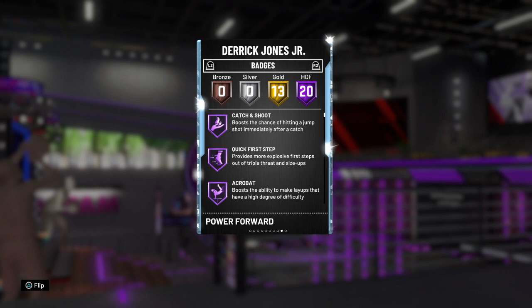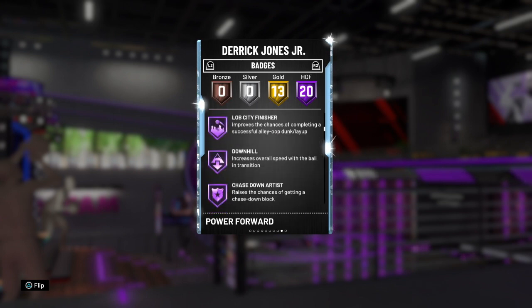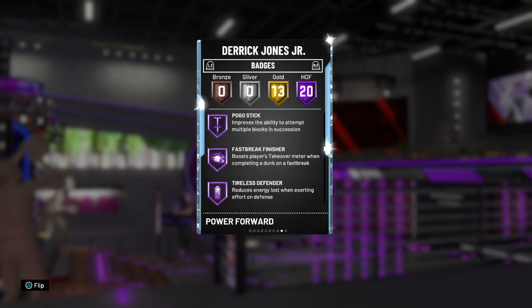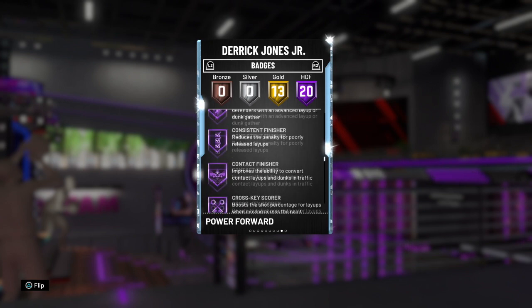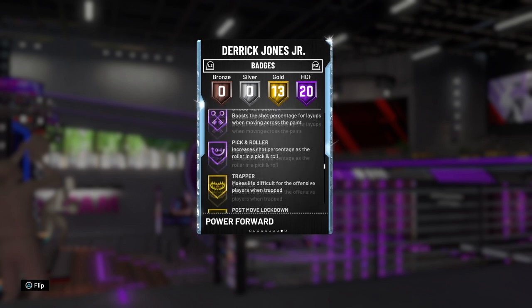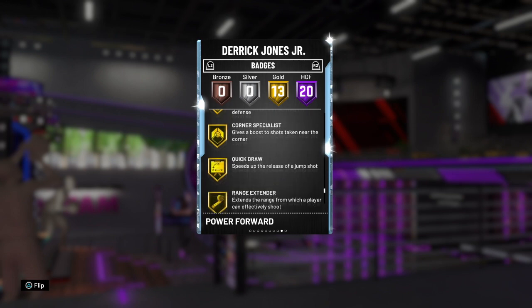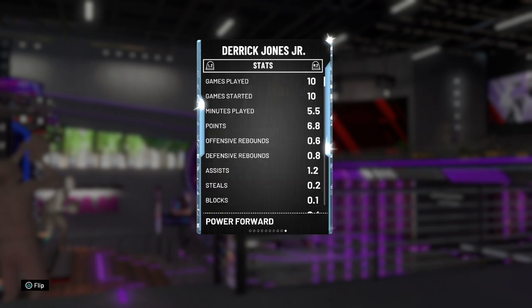He has 20 Hall of Fame badges. You can see catch and shoot, quick first step, acrobat, relentless finisher, putback boss, lob city finisher, downhill, chase down blocker, slippery finisher, showtime, giant slayer, pogo stick, fast break finisher, tireless defender, fancy footwork, consistent finisher, contact finisher, cross key scorer, pick and roller, and 13 great gold badges. You can see clamps and pick dodger right there, quick draw and range extender as well, which is just amazing.